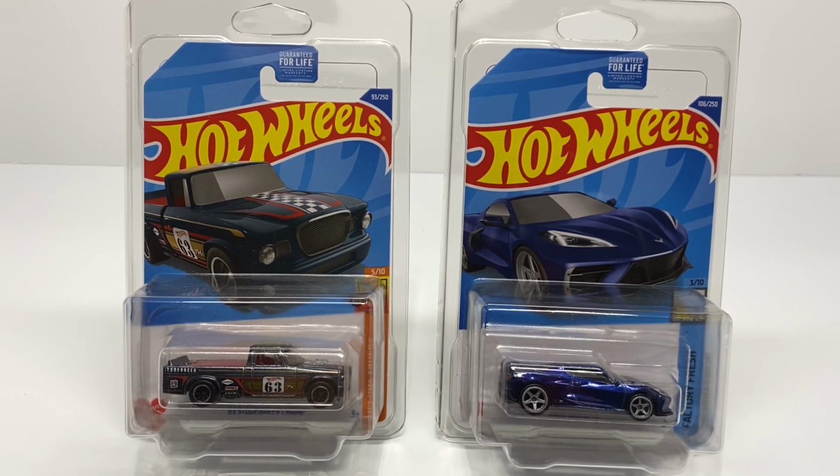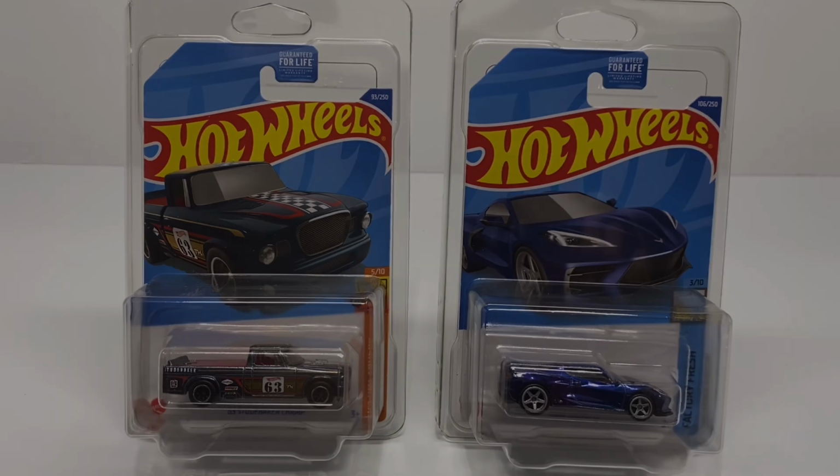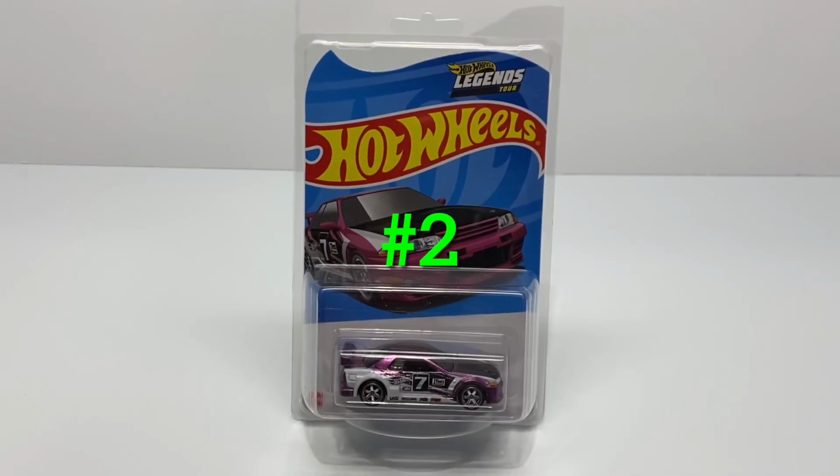Again, 2022 Super Treasure Hunts, other than the EK9, not very spectacular. I don't think anything else released this year will hit 3 figures like the EK9 did. Number 2 on the list, guys, it's one that I don't even want to admit, but it's the Legends Tour Nissan Skyline R32. And it's no disrespect to the car, to the cast.